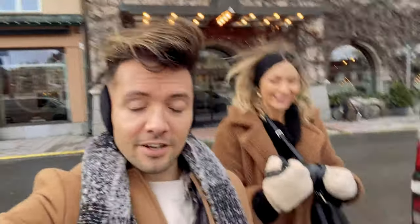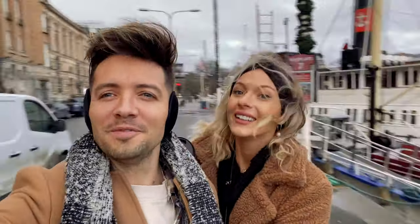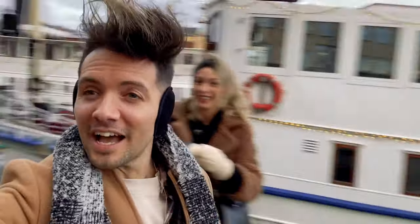We just got checked into our hotel. It's quite chilly. It is quite cold. But we are going to go ahead and get out on foot, see the city of Stockholm. Which way? A lot of boat action.